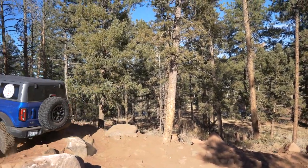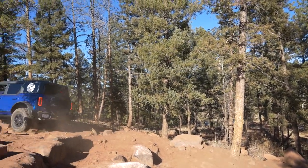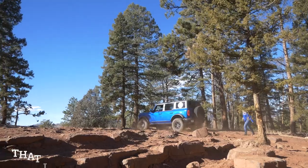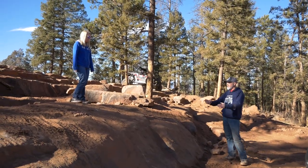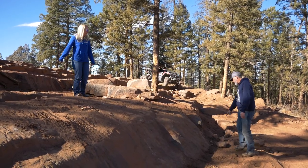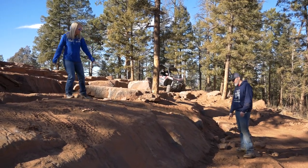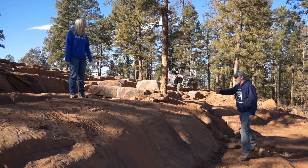Guys, the tire's bending. That left a mark right here. I'm going to hit it sideways, and then all the way up to there. So we want our passenger tire on this right here. Going like that. So I've got to get way back up here like this.